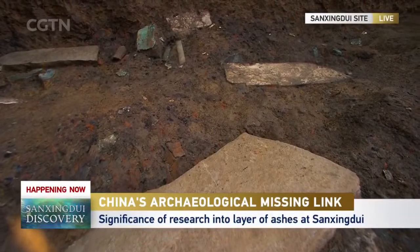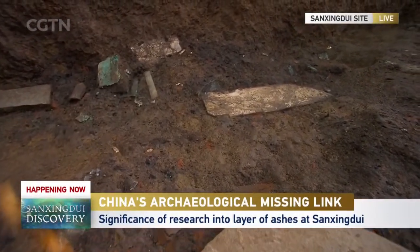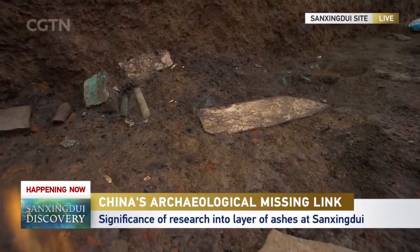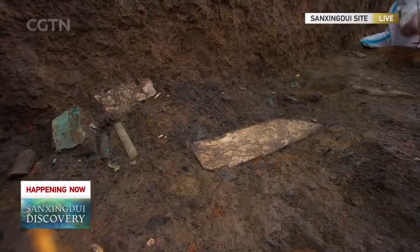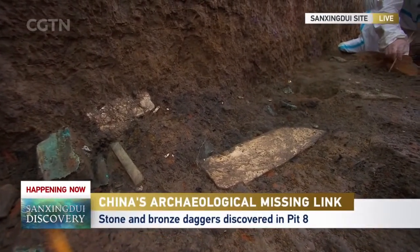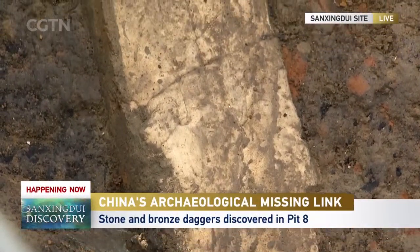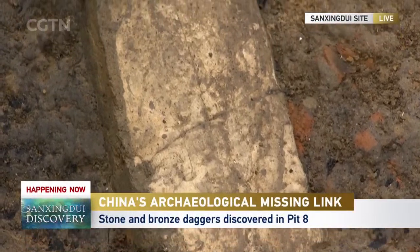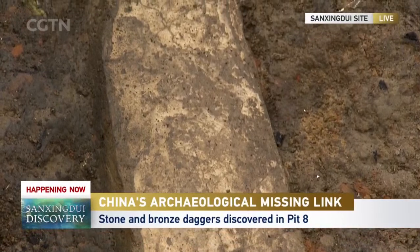Currently, we have only unearthed some smaller size of the jade ware and also the bronze. But this one is very interesting. It's the stone-made Dagger Axe. In total, we have unearthed 9 pieces of it, but this is the bigger one with a length of 40 centimeters and a width of 10 centimeters. But this is not a weapon. It's actually used for the sacrificial ceremonies.